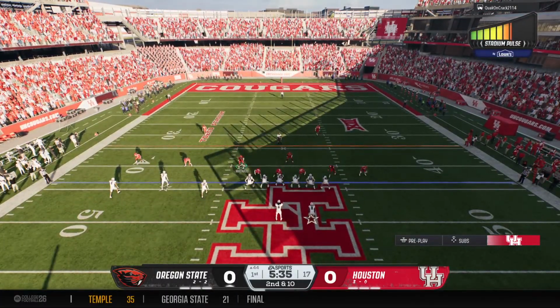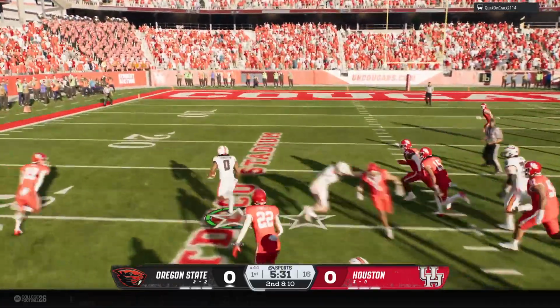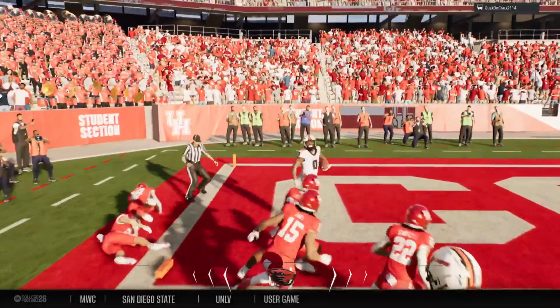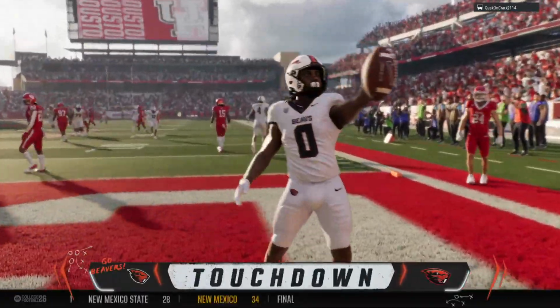It's 2nd and 10. Out of the shotgun, they go to the ground. There he goes. And he'll finish the run in the end zone. Touchdown, Beavers.